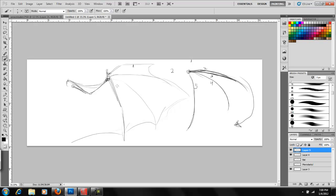So in dragon wings, I mostly see that the longest one is usually this one, and this one's usually the shortest one. I'm not sure why. I'm pretty sure I've drawn them like that too. It just feels right to draw them like that. Maybe because they've been drawn like that for eons. Well, probably not eons, but a long time.